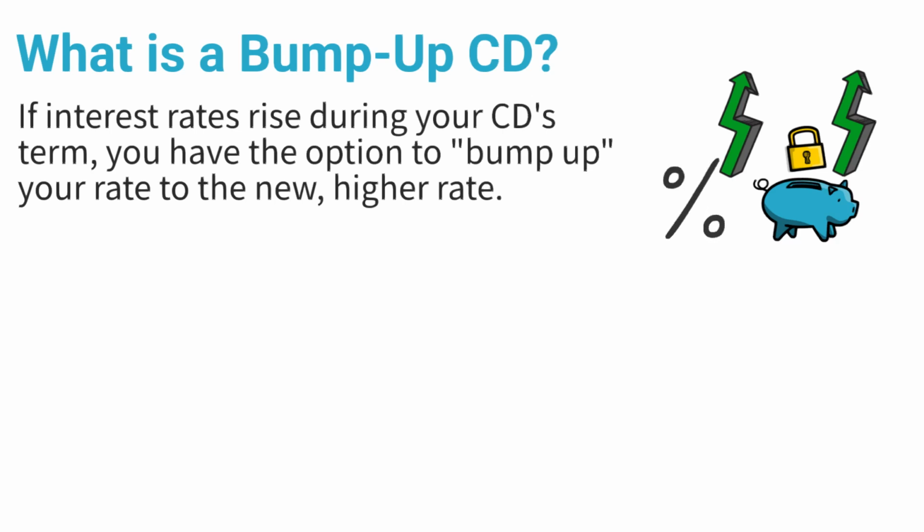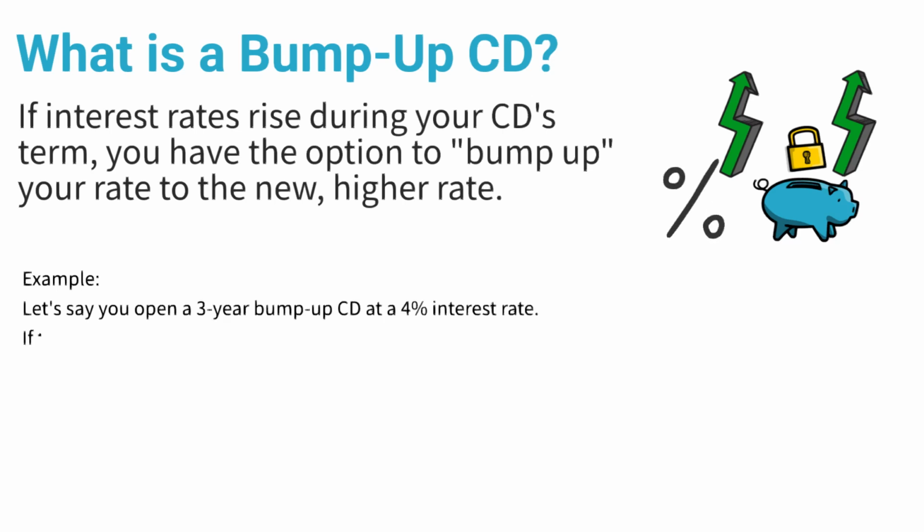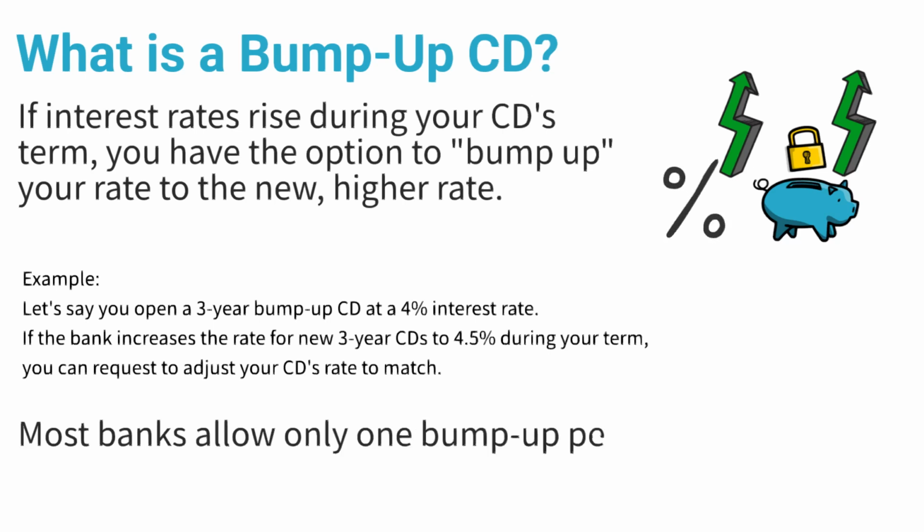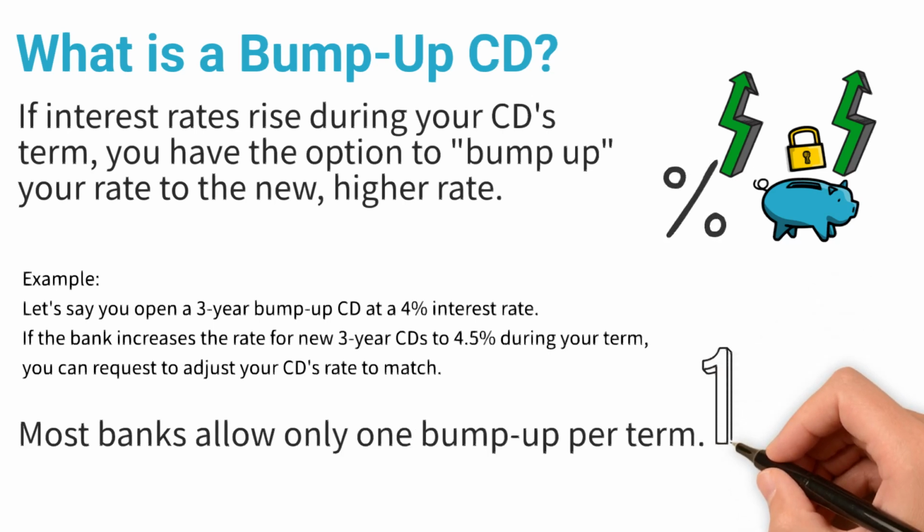Here's how it works. Let's say you open a 3-year bump-up CD at a 4% interest rate. If the bank increases the rate for new 3-year CDs to 4.5% during your term, you can request to adjust your CD's rate to match the new one. However, there are some limitations.